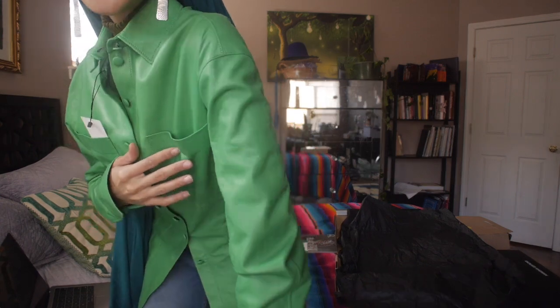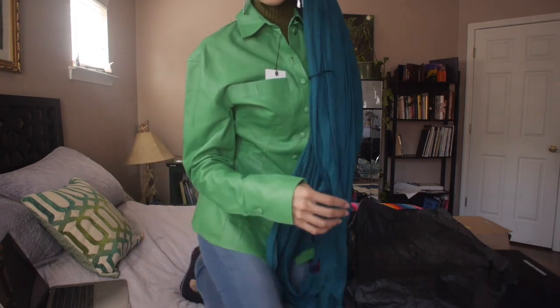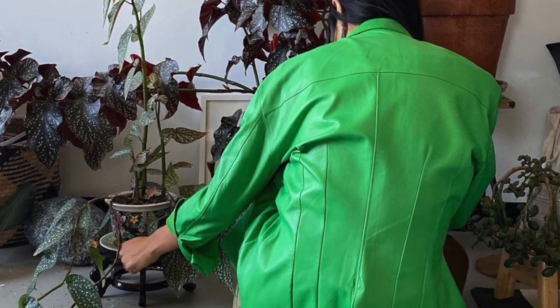I do wear vegan leather also, because that's a little bit more eco-friendly, but at the same time it's not, because the amount of chemicals used to make polyurethane is also terrible for the environment. It might be worse than leather. But anyway, get into this. You don't even see the back. It has a vent in the back, and it has this pinstripe down the back too.